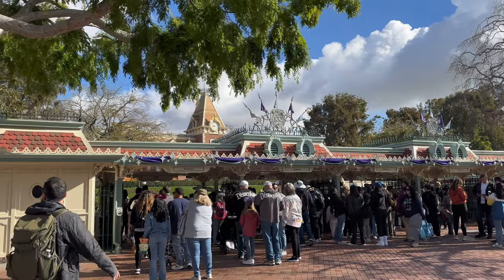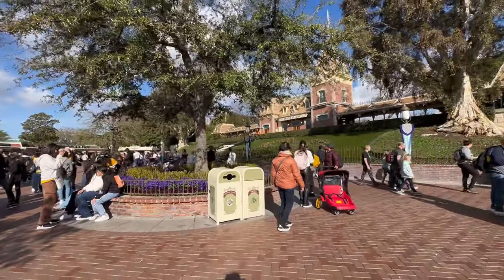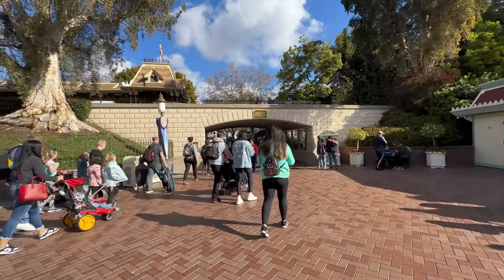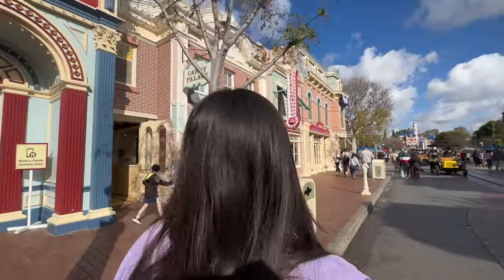Today we're at Disneyland. We're here for just a little bit. My sister and I are back together, of course, and we just want to ride Mickey and Minnie's Runaway Railway. So come join us. It's going to be a short little vlog, but we're glad we're here. It is a Monday and it's pretty crowded, but it's okay. It's not going to stop us from having fun. We said nothing can stop us now. My sister's here. Hey!